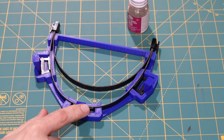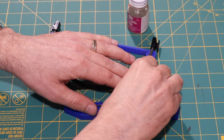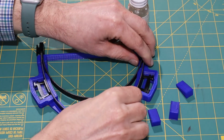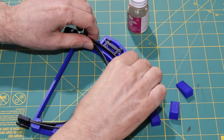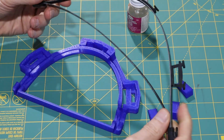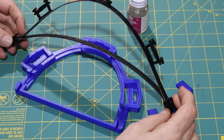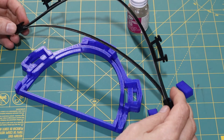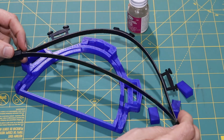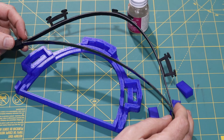It's been a few minutes now, and so I can just remove these wedges. And then I can just pull this out, like so. And there I have a finished frame for a face shield. So that part of the assembly is pretty simple and pretty fast. It's just making all of the parts on the injection molding machine that are time consuming.